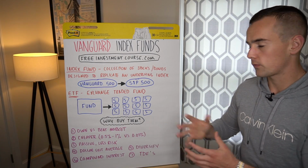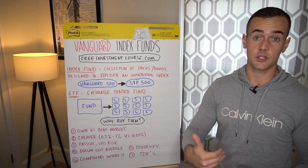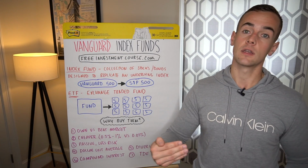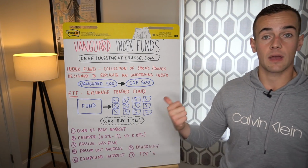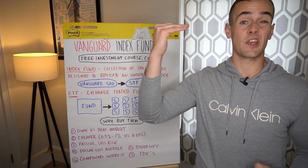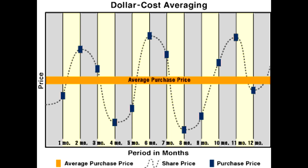Number four, the fourth reason people buy them is following that strategy of dollar cost averaging, which is essentially continuing to buy shares or continuing to add money to the fund month after month, regardless of what that share price is doing or whatever the fund price is. And so the reason behind doing that is that sometimes you're buying shares when prices are high. Sometimes you're buying shares when prices are low, but by regularly accumulating shares on a monthly basis or quarterly, whatever it may be, you're paying the market average for those shares.